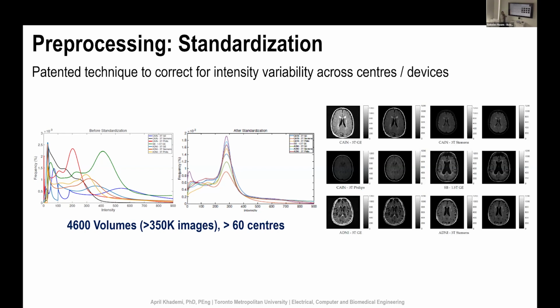And so one of the first things that we focused on as a lab was how to correct for that. And we came up with a novel intensity standardization method that we've applied widely to all our data sets. As you can see here, all the peaks are aligned, and this corresponds to the brain tissue region. And so the brain tissue intensities are aligned. And this has enabled a lot of both our biomarker analysis as well as our deep learning based analysis.